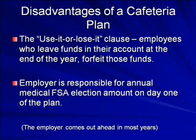So if an employee submitted a receipt for $2,000 on January 10th, but only has $100 in his account, the employer is responsible for the full $2,000 at that time. This scares some employers, but the fact is that employees overestimate their expenses, and the employer comes out ahead in most years.